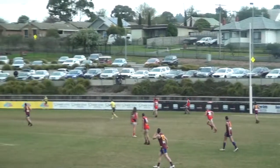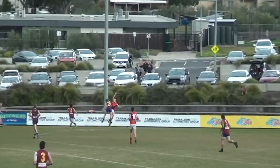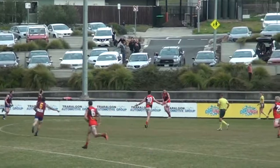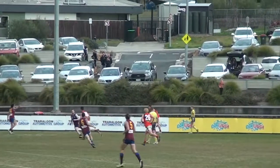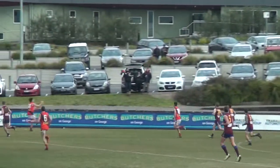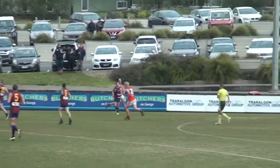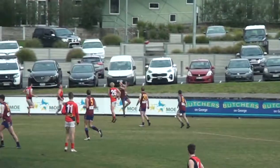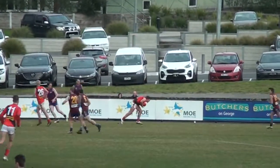Murray 11-10-76, Bairnsdale 6-6-42. Hamilton, this one, drop punt was a little bit better. 2 hands up, nicely marked out the far side. Here's Radford. He just chips it over the top. Found a teammate there in Cook. He's outside there, defensive 50 for the Redlegs. His kick goes over the top to tackle.